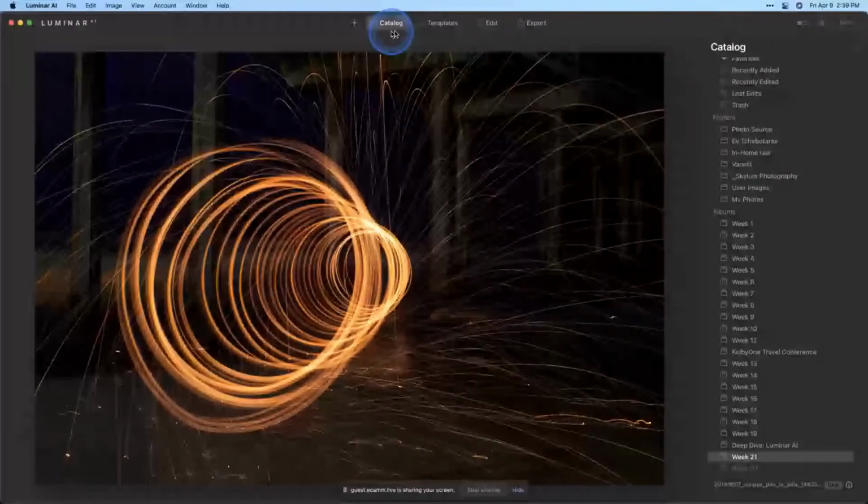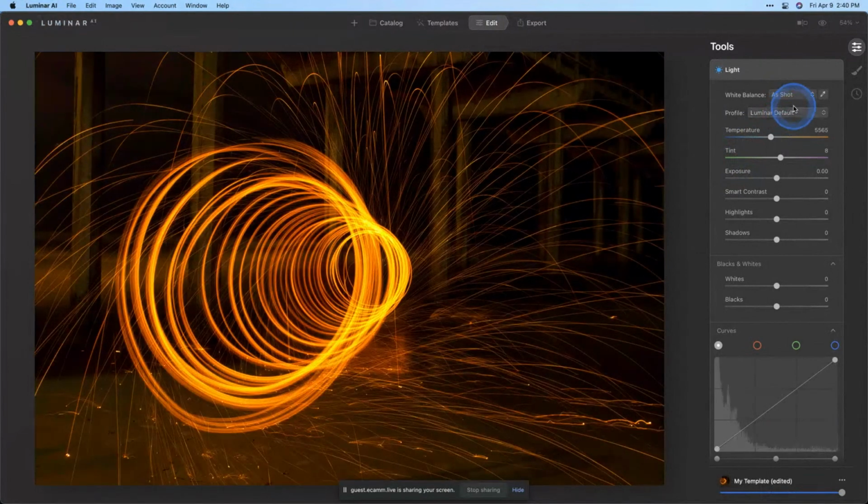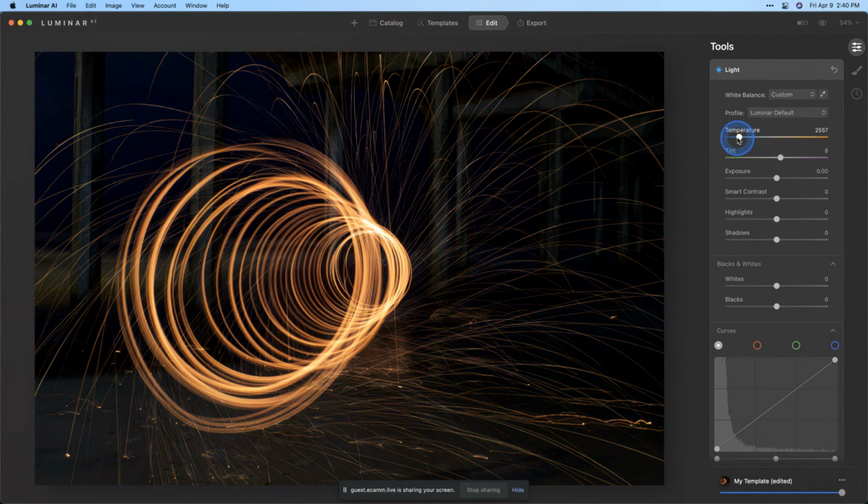I don't know if it was actually that way or not, but if we go over here to edit and take a look at the light panel, I ended up doing a custom white balance. So the first thing I did was pull my temperature. Let's just go back and switch this to as shot, and you can see the big difference here. You can see it's very, very orange. And there's kind of a greenish hue out here on the pillars, which are supposed to be gray. And then the sky is just kind of muddy looking. So by taking that temperature slider way down, I'm able to make that fire look a lot cooler. And no pun intended, but cooling off the color temperature there.